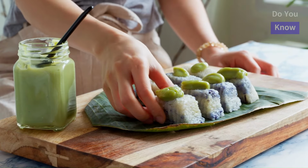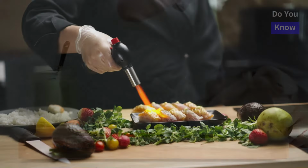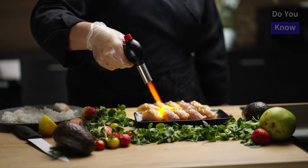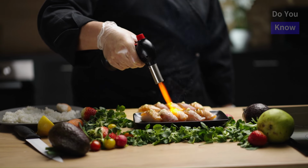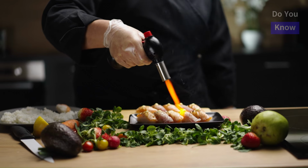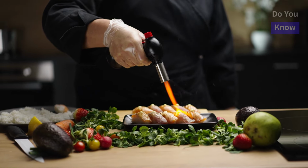What's interesting is that real wasabi can be quite tricky to grow and is pretty expensive. Sometimes, what you get in restaurants is a mix of horseradish and mustard colored green to look like real wasabi. It might taste similar, but real wasabi has a unique and more subtle flavor. Some people love it for its spiciness, while others find it a bit too intense.